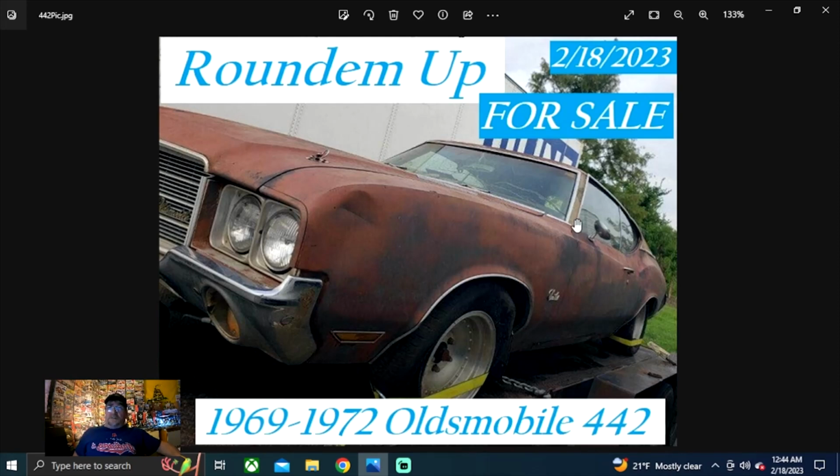So this one you see right here is not the only Cutlass we found for sale, or 442, but it's going to be the one I would go check out if I was looking to buy a 69 to 72 Cutlass. So with that said, I did include a bonus car today. If you watch Round Them Up a lot, you're going to dig the bonus car. That all said, let's get started.